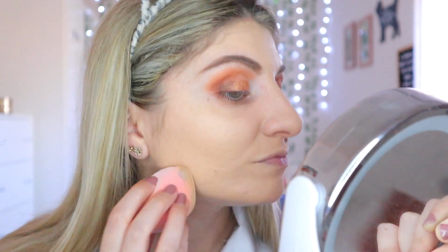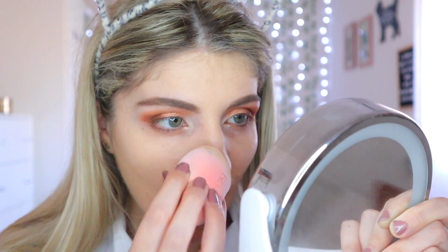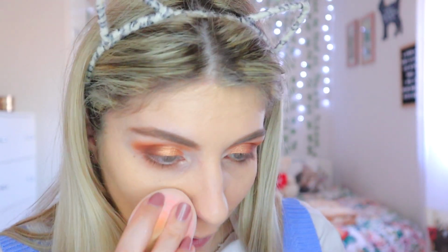Okay, so now let me see what I think of this foundation. My nose, the redness has all gone. You know how red my nose was. The shade of this foundation, I'm so happy, oh dear God. I'm so happy that it actually is quite good. Okay, so that's the foundation done. I actually really like it, and it's definitely much better than the L'Oreal one, for sure.